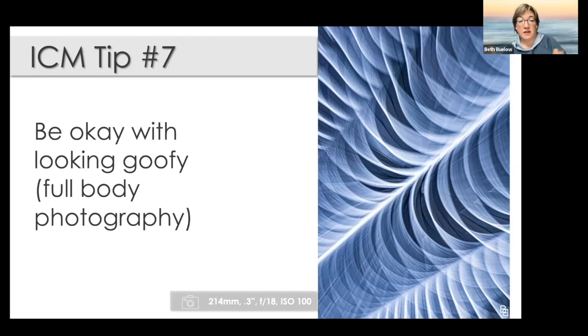Be okay with looking goofy. So you're going to be out, you're going to be swinging it around. You might be walking and holding your camera in front of you. Somebody might come up to you and say, the point is to keep it still. Just be okay with embracing it and doing what you need to do, because you're going to get some cool results if you do.